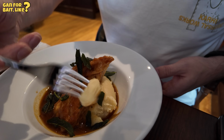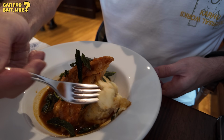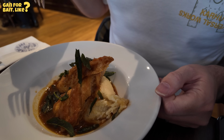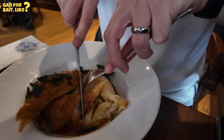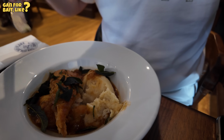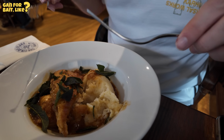Straight into this mash, make sure it's as creamy as it says. Aye, that mash definitely was not as creamy and buttery as I was expecting it to be, which was a little bit of a letdown. Try one of these mac and cheese bites with the pesto. Definitely needs the pesto, right, because I think the mac and cheese probably needs a little bit of seasoning, but it's alright.